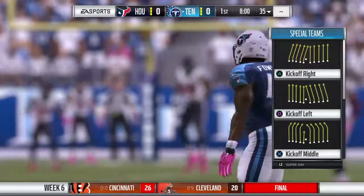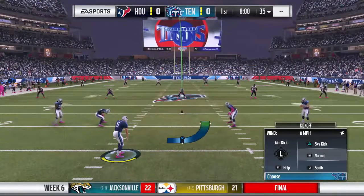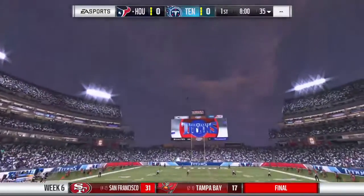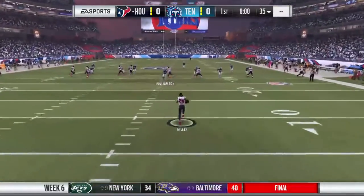We are across the Cumberland River from downtown Nashville at Nissan Stadium in Tennessee. Tonight, we finish off Week 6 with a good Monday nighter between the Houston Texans and the Tennessee Titans.